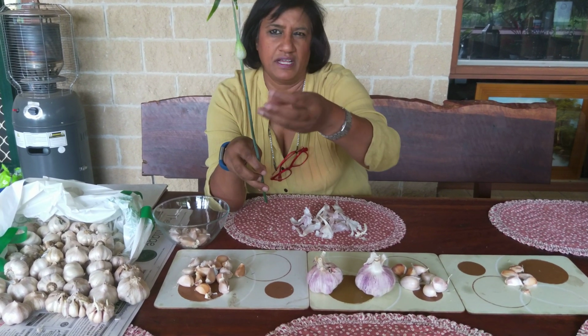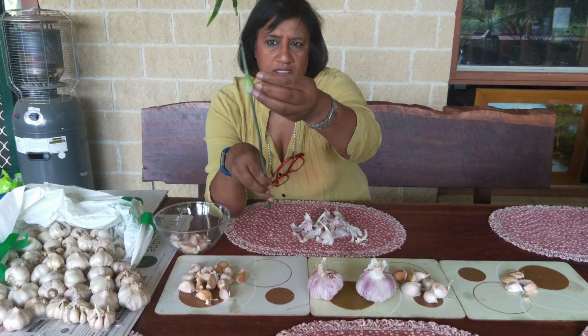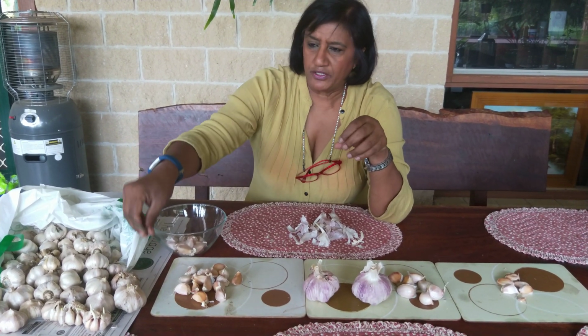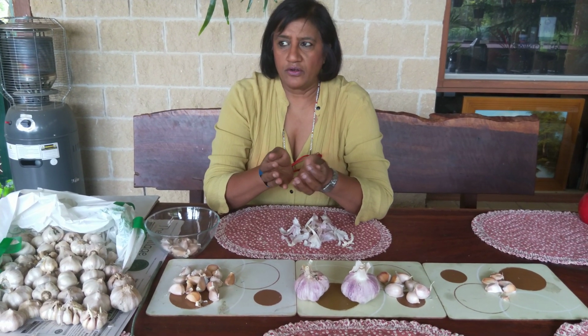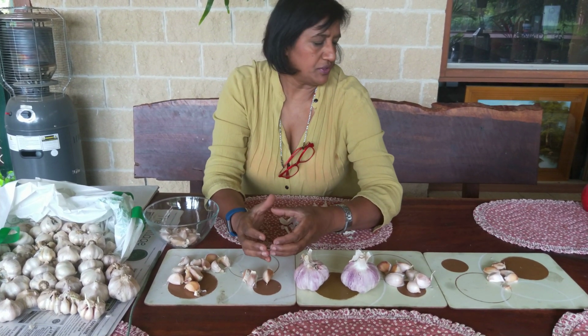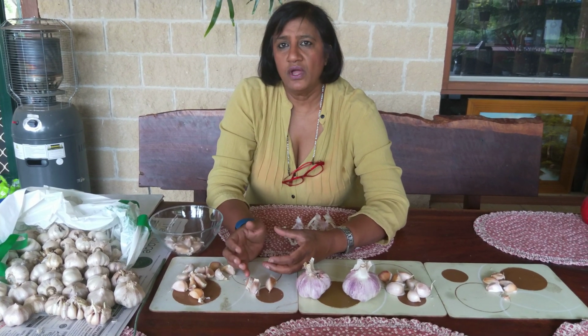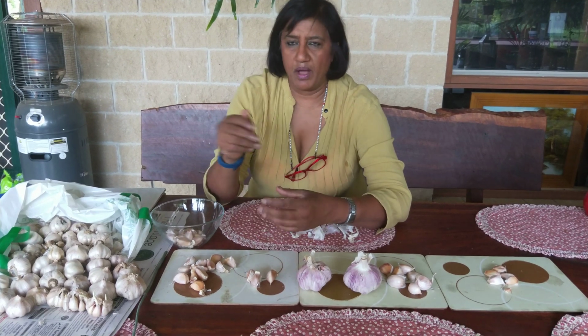A lot of energy gets wasted on the development of the flowers and the little garlic seeds that come up here. So it's better to make use of every part of the garlic, and you can obviously grow a few cloves in a little pot. You could grow it on your kitchen windowsill, so you get fresh garlic leaves. When you're cooking, you can chop them up and use them.